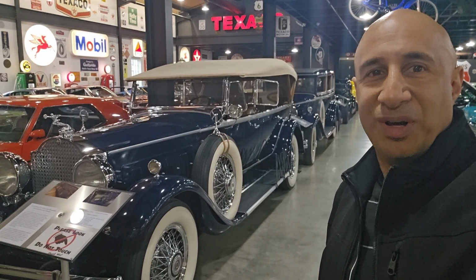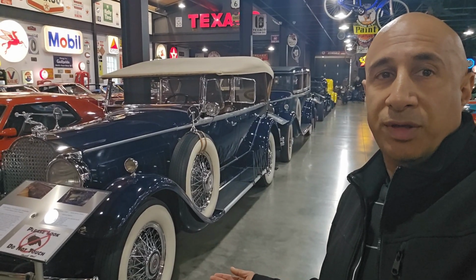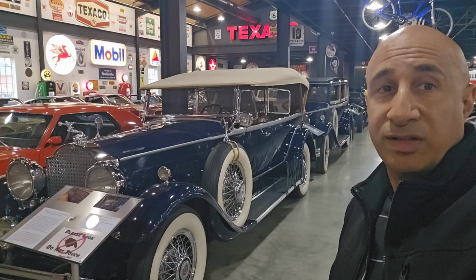Hey, how's everyone doing? So wow, what an amazing place. And we're not quite done yet, so we got one more row here. It looks like we got some very, very elegant looking vintage cars to cover, so let's get to it.